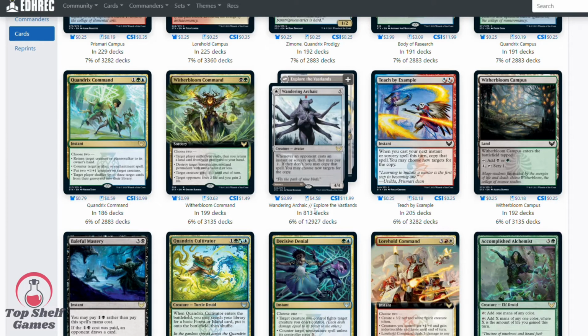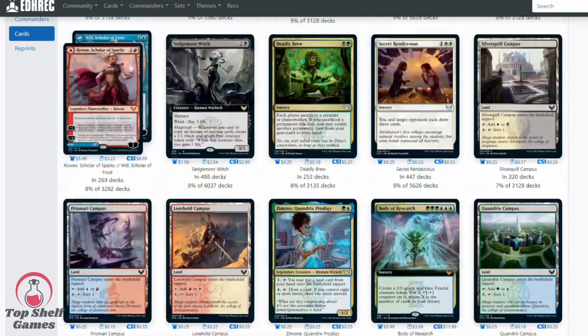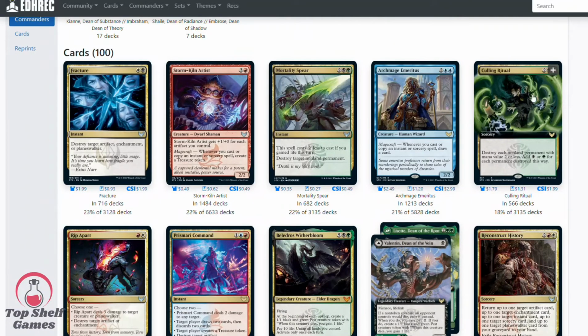I'm almost kind of surprised that it's only in 813 decks, and one thing to remember about this, and kind of why it's so far down on the list, is it's only in 6% of the almost 13,000 that it could be in at this point. However, 813 decks, remember, when we're looking at that Archmage Meredith, that is only in 1,200. So let's compare the two. The Wandering Archaic is only in 400 less decks than the Archmage Meredith.